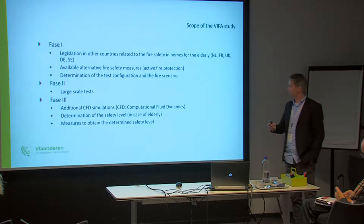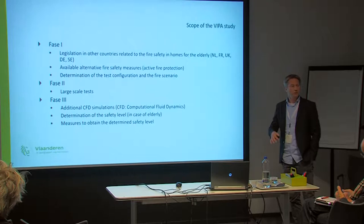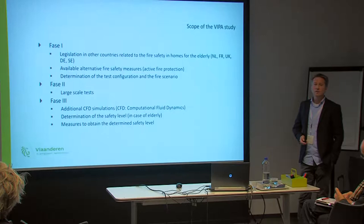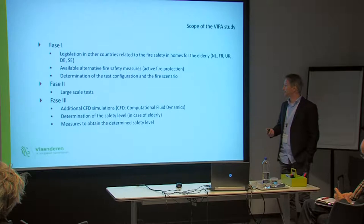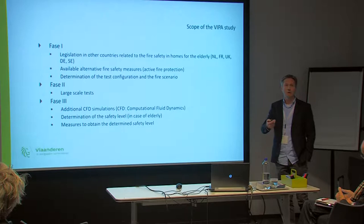During phase two, we did the large-scale tests, and the presentation of today will be regarding the large-scale tests. In the last phase, we did some additional CFD simulations. It was mainly because large-scale tests are very expensive, but you want to see the influence of certain parameters on the conclusions of the fire test, meaning, for instance, a door open or closed or any other kind of parameter.